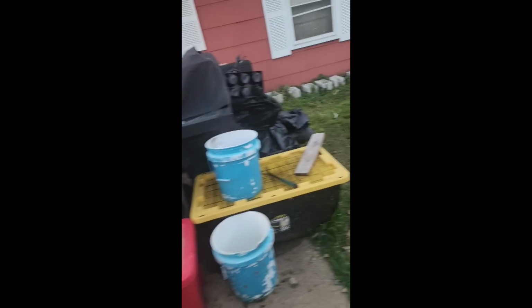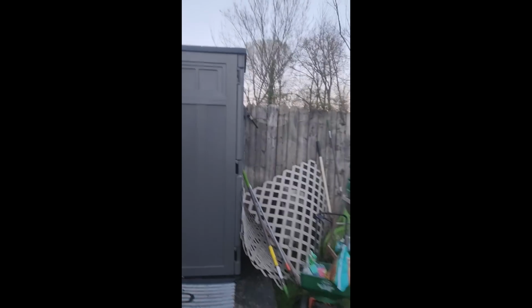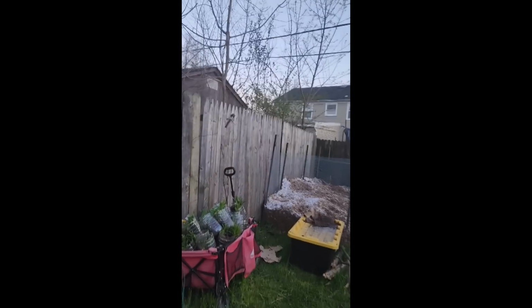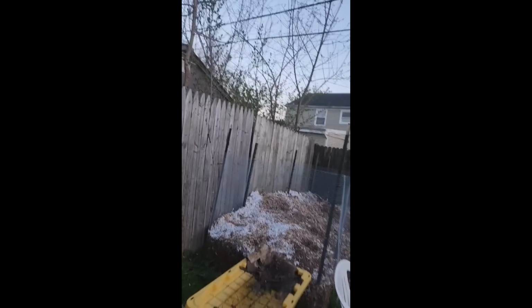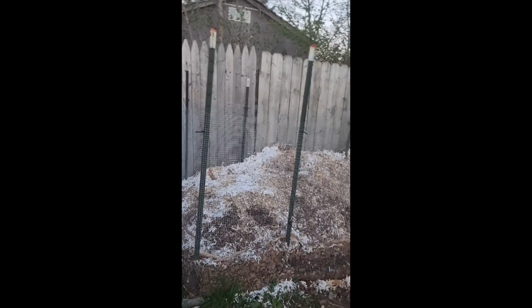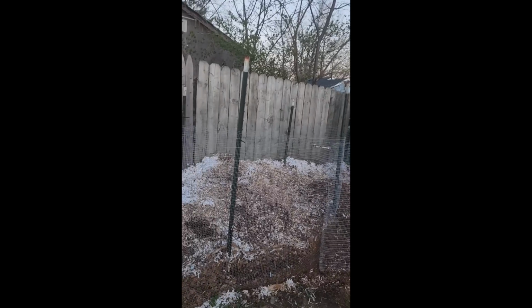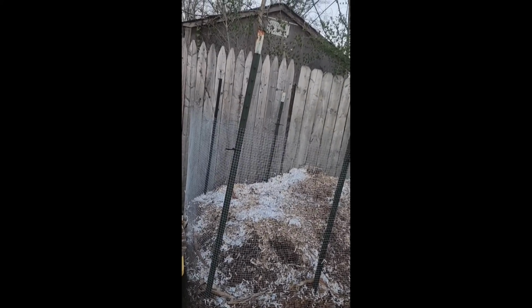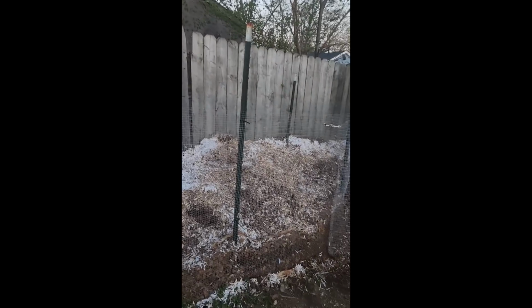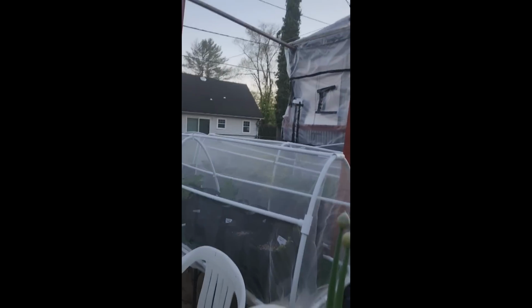Some things that I've been doing, I created, I think I didn't show you this during the winter, my leaf mulch. I decided to use Gary's idea and I created a bigger area. So I gathered up some leaves from the neighborhood, shredded paper, I threw vegetable scraps in there, and yeah, this is what I have.